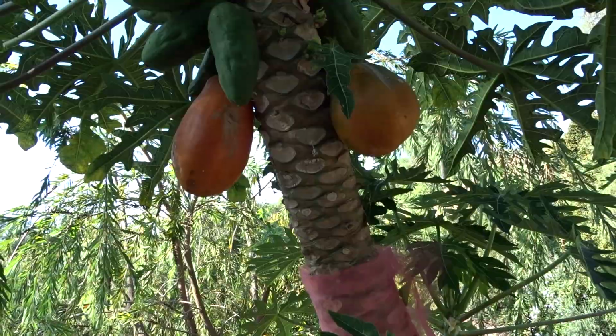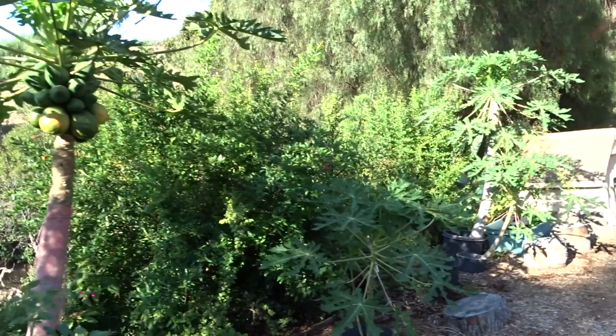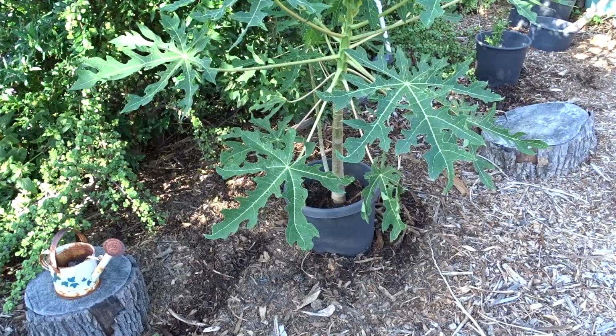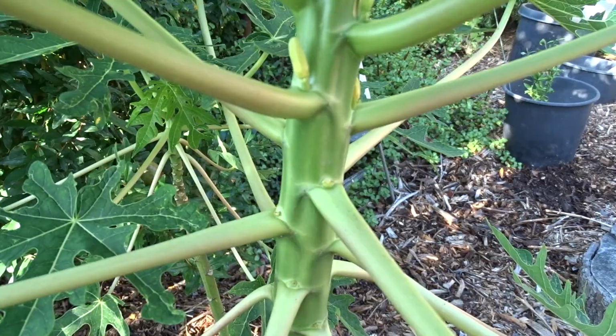And we've got papayas on all these trees here, and we've got some that are really starting to take off now. I think they're doing really good. Look at the size of them now. Hopefully they'll do exactly what the other ones did, but this time, oh my gosh, there are already flowers on these. I did not see that the other day. Look at the flowers, they're just starting.